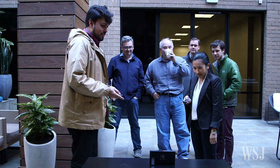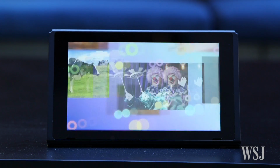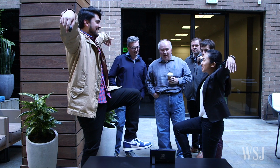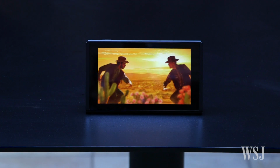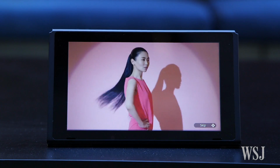At launch, only the game 1-2 Switch shows off the unique aspects of this hardware. It's made up of 28 minigames, mostly designed to have you look at your fellow players rather than a screen. There's a Wild West shootout game, a yoga pose challenge, and a runway competition.